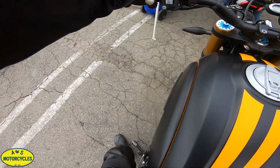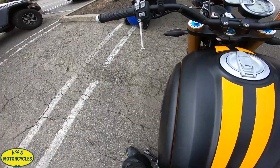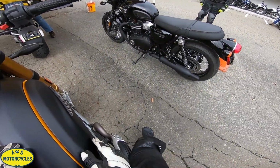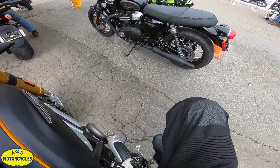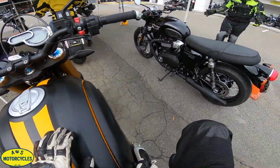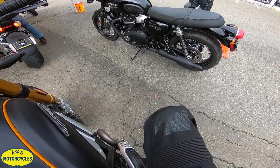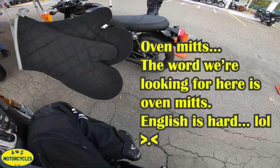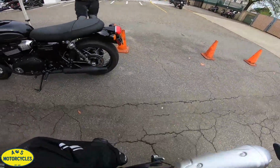One weird thing I noticed is where the pegs go. They go behind my calf. Normally they don't, so this is a little different, but I don't mind it. Again, the exhaust is so cool. It will definitely get a little hot probably in summer with all this here. I would definitely put something like maybe cooking cloths on your legs. But oh, this is really pretty, and it sounds so nice.